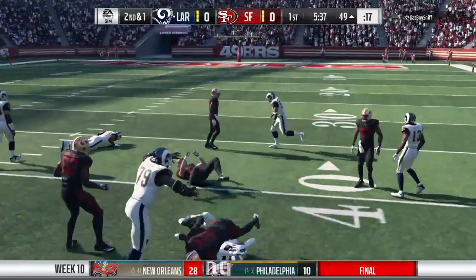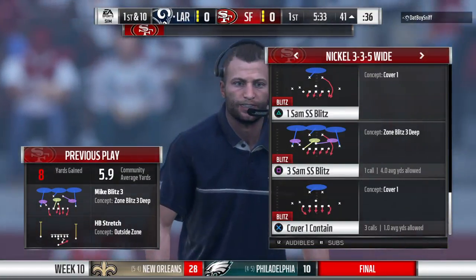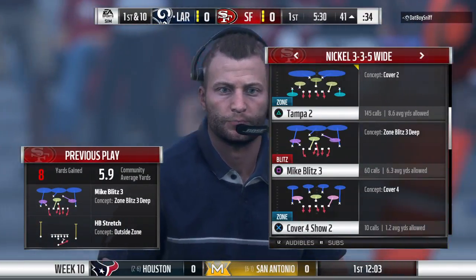And some room to maneuver. And he'll go down shy of the 40 at the 41. It's an 8-yard pickup and leads to a new set of downs.